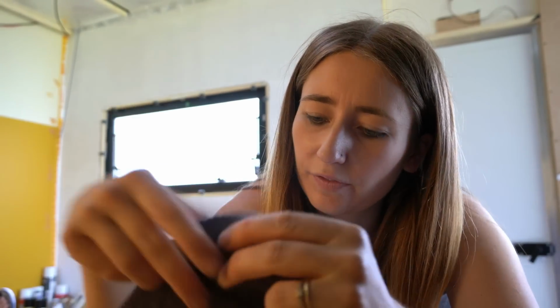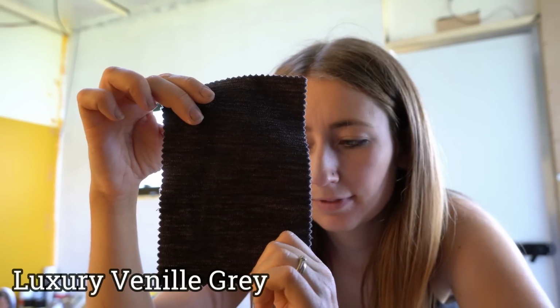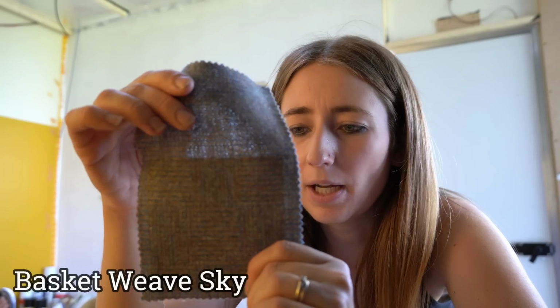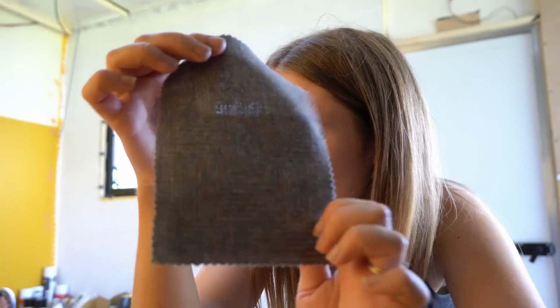We have Luxury Venille Grey. And then finally, this one's a bit of a woven fabric, and this is Basket Weave Sky, which has a touch of blue in it, which is quite interesting, something a bit different. But yeah, they've arrived, and I'm still no closer to figuring out what I want. So I thought it was going to help ordering them, but it hasn't. So if any of you like a particular one, then pop it in the comments, because we could really do with some help.